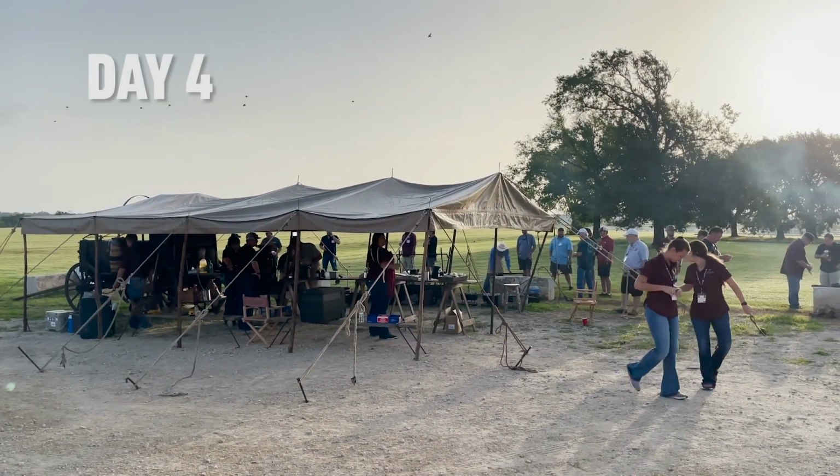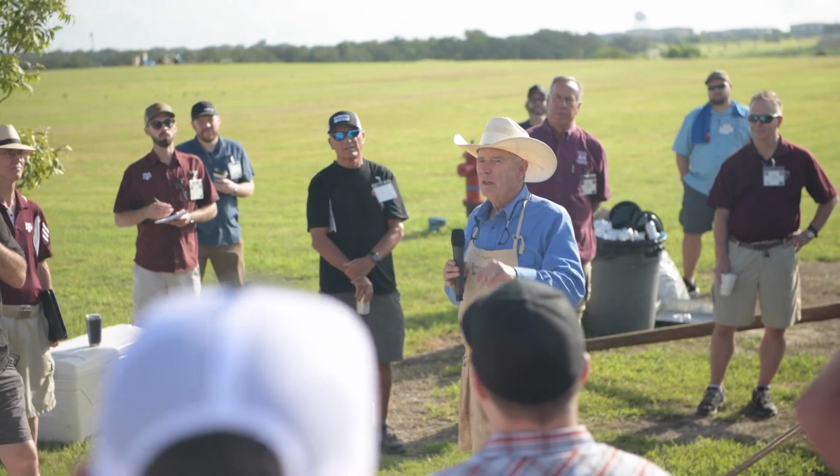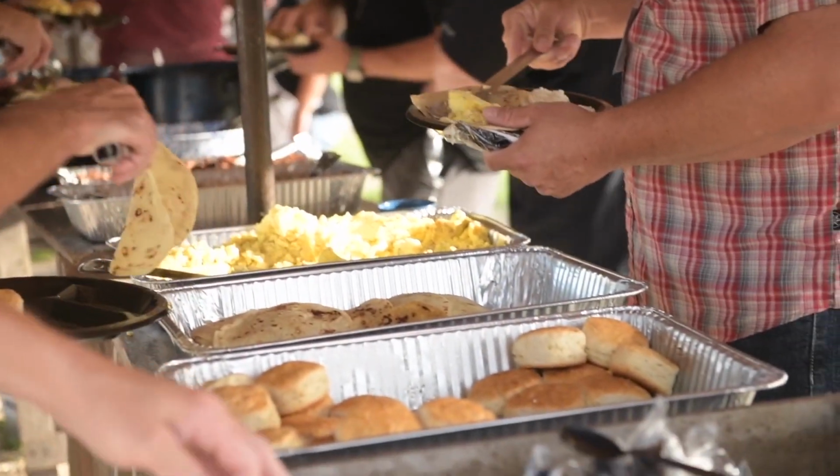We got up this morning and came over here back to the Equine Center. The day starts with an incredible breakfast. Chuck Wagon cook Homer Robertson, 7-time world champion. Biscuits and gravy and brisket tacos and everything in between, and it's the highlight of the day.